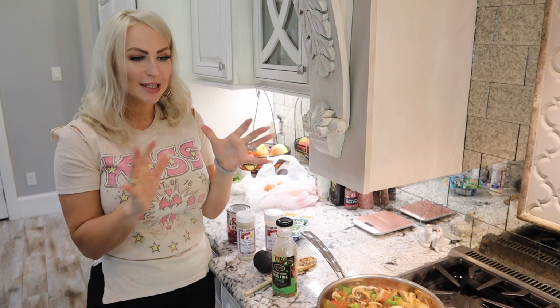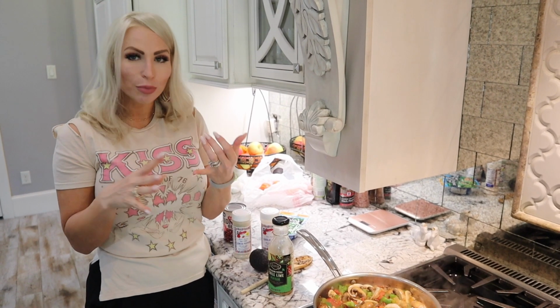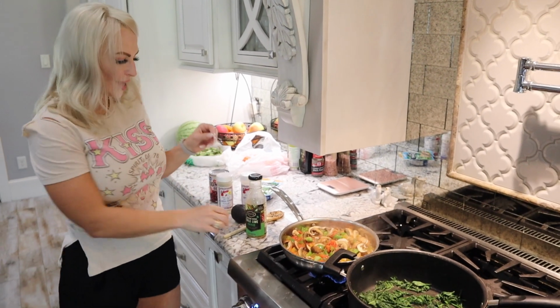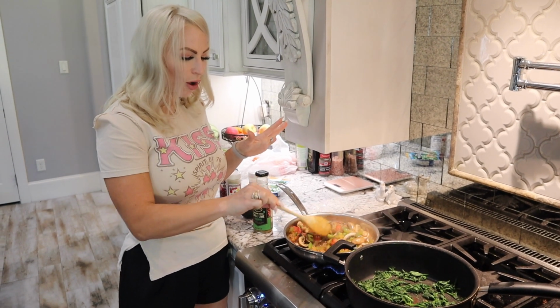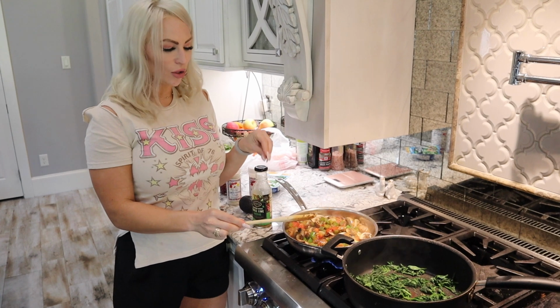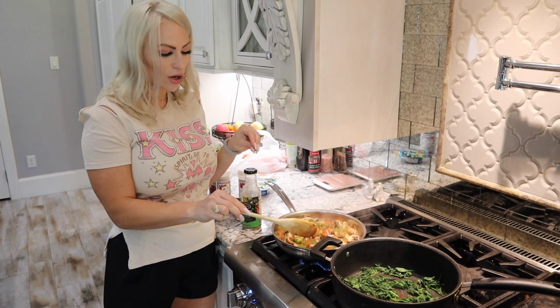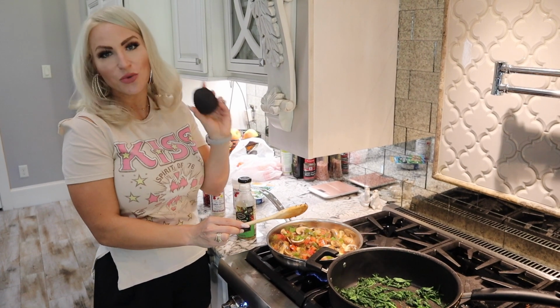So use this as inspiration on how you can make your own quinoa power bowl with your preferred protein of choice and adding in the vegetables that you like. And keep in mind, you do not have to simmer all of the vegetables. You could also do them fresh. So say you didn't want the tomatoes to be cooked, you could just cut them up and put them in there fresh, kind of like I'm going to do with the avocado.